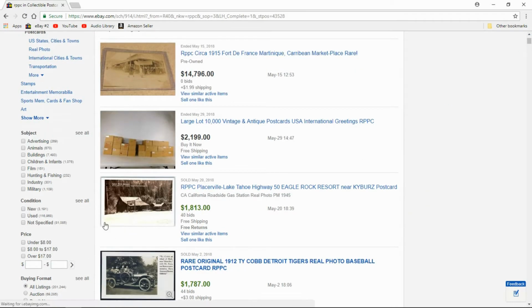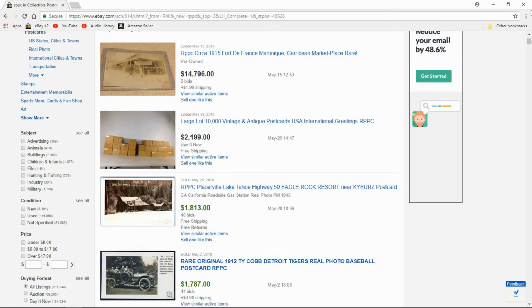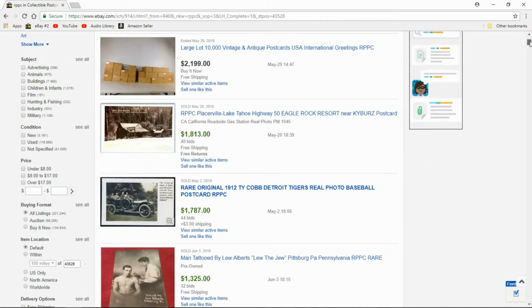Here's the one that one of the other members of my Facebook group talked about. Lake Tahoe area, Eagle Rock. Now, I don't know what the deal is on this one here, but this Eagle Rock Resort, I've seen it sell before, the same place. I've never seen one sell for this high. That is a monster, incredible price for a postcard. It even beat out Ty Cobb.